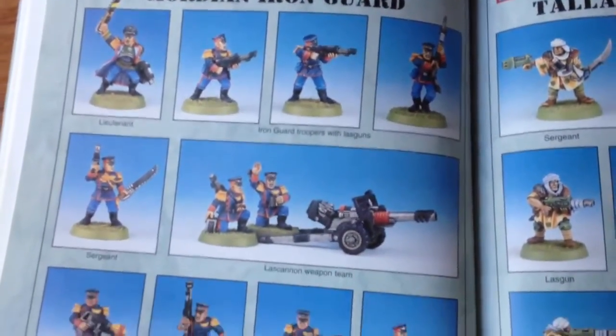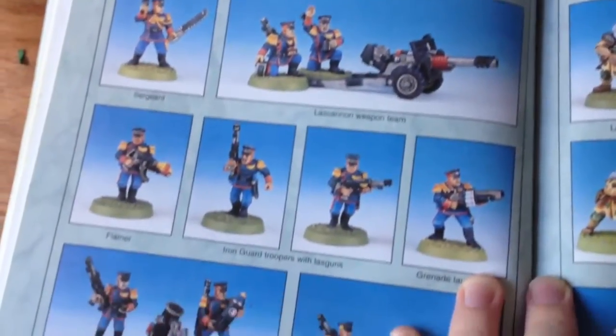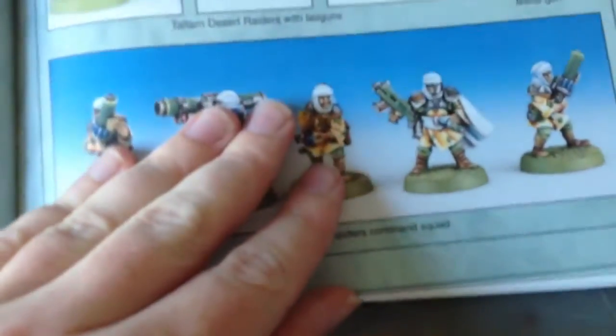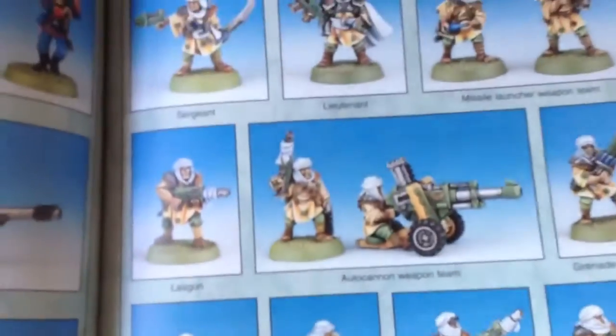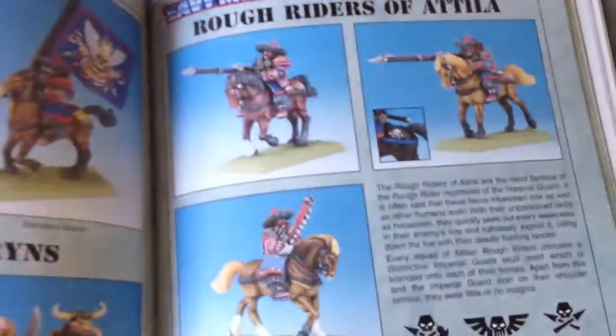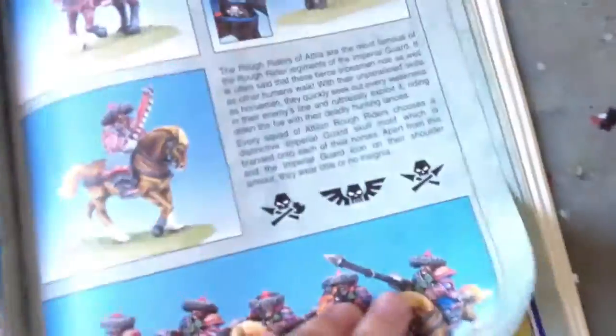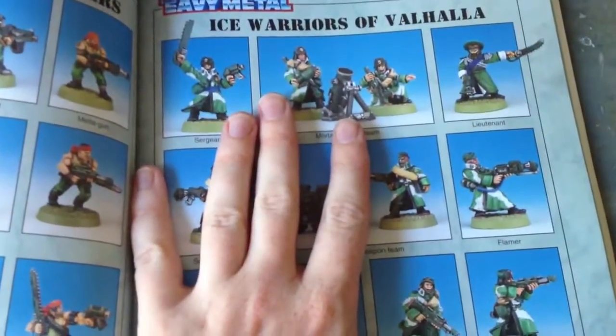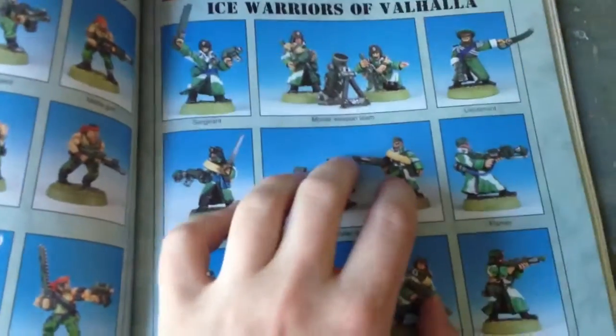There's going to be some Krieg. I've shown the models for that in a previous video. There's also going to be some Mordians. There's also going to be some Talons. Actually, no. There's almost certainly not going to be any Cadians. And sadly, probably no Rattlings. But there might be some Valhalla Ice Warriors too. Definitely some of those, in fact.